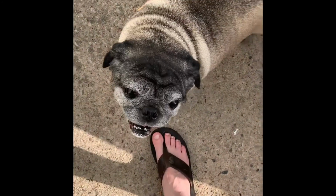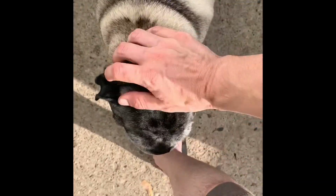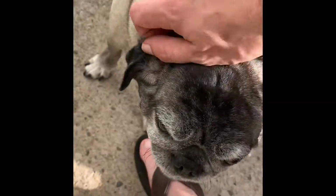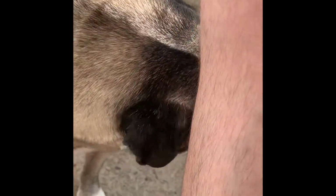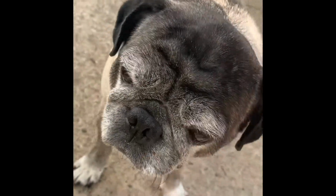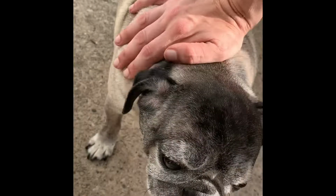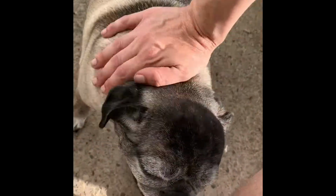Look who's joined me in the bonsai garden. It's Pooh Bear. Hi, Pooh Bear. Hi, Pooh. Oh yeah, you're camera shy, but you love Daddy. Do you love your daddy? Huh? Yeah. Good boy. Okay, you can hang out in the garden, Pooh.